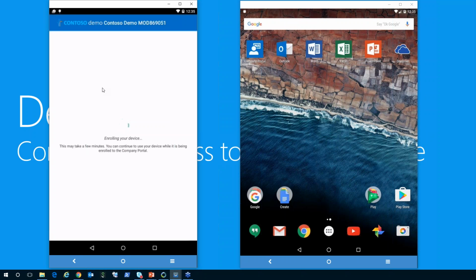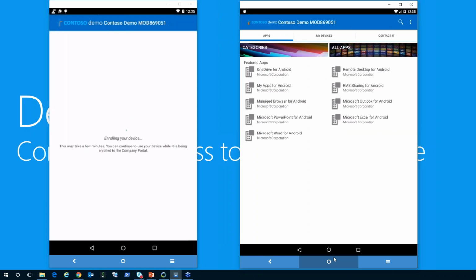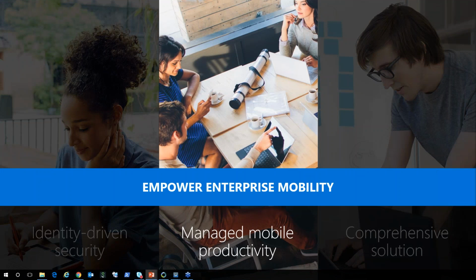And this may take a few minutes, so I'll hand this over to Nate here in a minute. But when the device is enrolled, you get company portal access and email access. And the company portal gives you access to applications and other things that users are permitted to do from within their device. And we'll go into that a little bit more. So right now I'll hand it back over to Nate, and we'll talk about our next section here. Excellent. Thank you, Eric. So let's move on to managing mobile productivity.